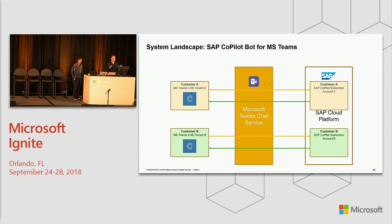Now, the way that this works, though, in terms of how SAP Copilot integrates with Teams, they have basically a siloed multi-tenant architecture so that every company's individual bot actually runs in an independent way through the Microsoft Teams chat service. So conversations that you have with your SAP Copilot bot are appropriately isolated in a multi-tenant world that we live in.